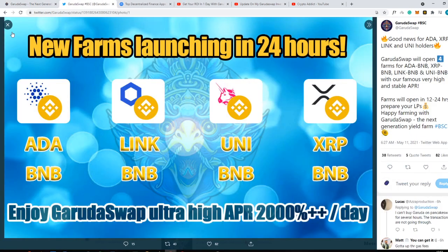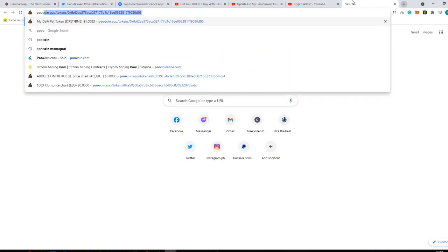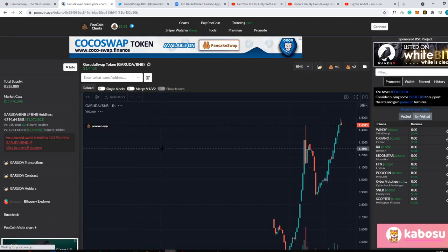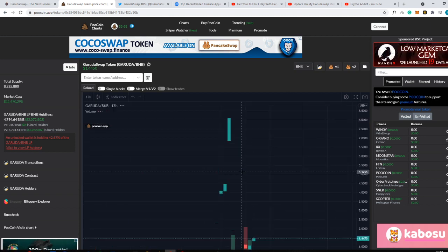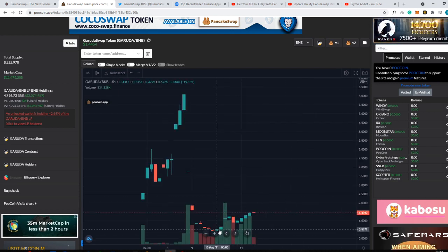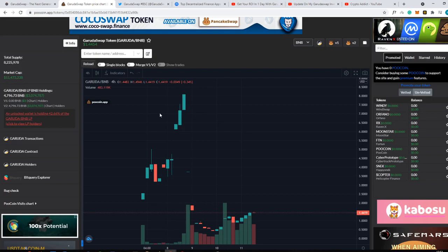As you can see here, Garuda just launched in May, and even though Garudaswap, let me just pull up the chart for you, even though Garudaswap goes lower by around 90%, okay, always remember, I've personally entered at this part right here, 0.5. As you can see here, it says 0.6, right? So it's around this area right here. Okay, so it's still early.